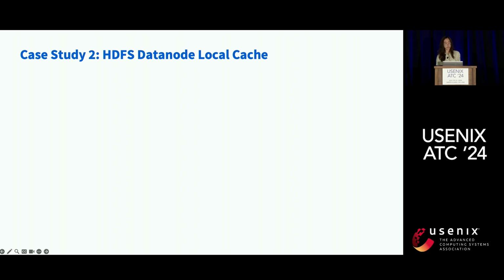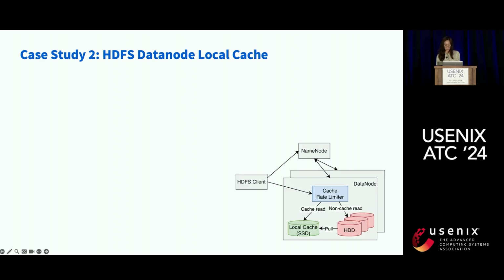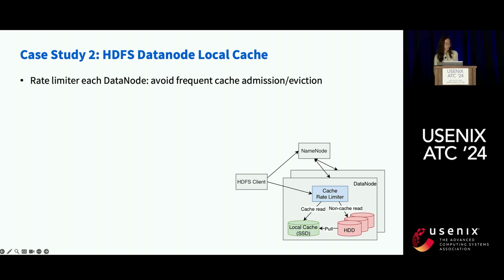In the case of HDFS data nodes, we have very limited SSD space and thus only store very hot data in the cache. Take Uber as an example. Each data node has a storage capacity of 500 terabytes, but only a few terabytes of SSDs are available for caching. Thus, we have this rate limiter on each data node to avoid frequent cache admission and eviction.